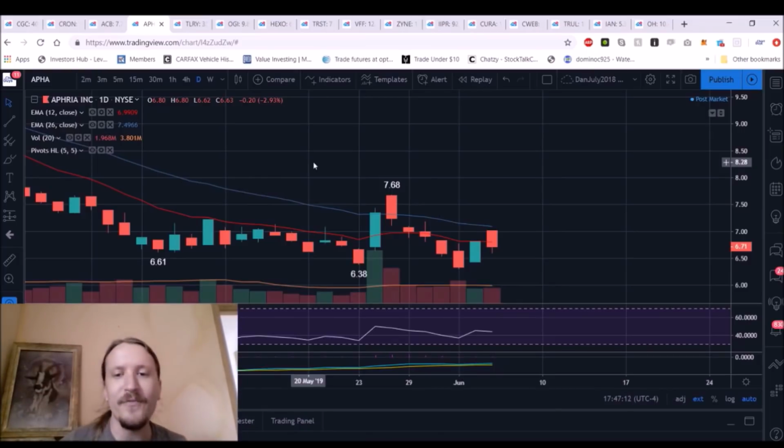APHA is a potential bear flag on the daily time frame. It's a weak bounce. If we break the lows of today on any names that look like bear flags, we are going to be looking to confirm those bear flags with lower lows.